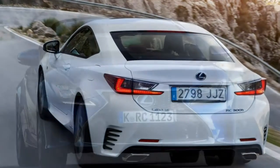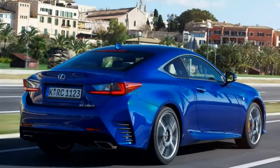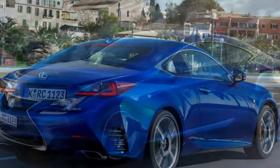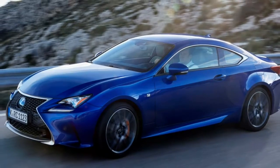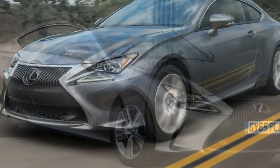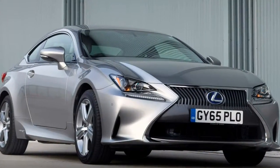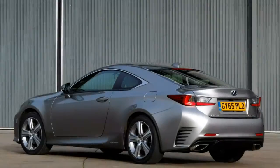The RC F is very well equipped as standard. Those leather seats may also be electrically adjustable and both heated and cooled. Opt for the Carbon edition and leather is complemented by Alcantara. The satnav is controlled by the touchpad controller around the transmission tunnel. Standard equipment on the Lexus RC.